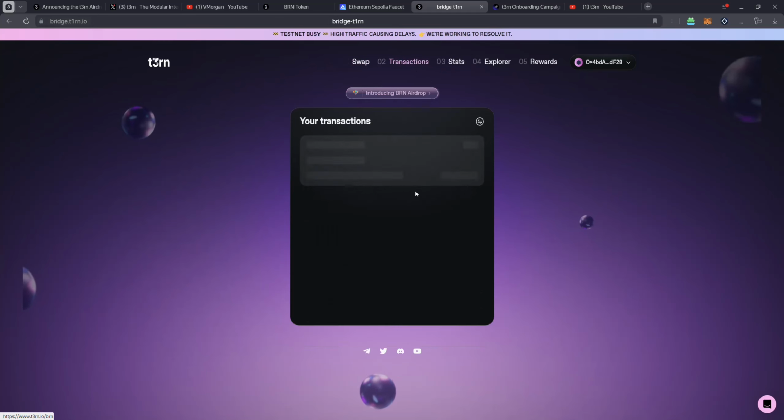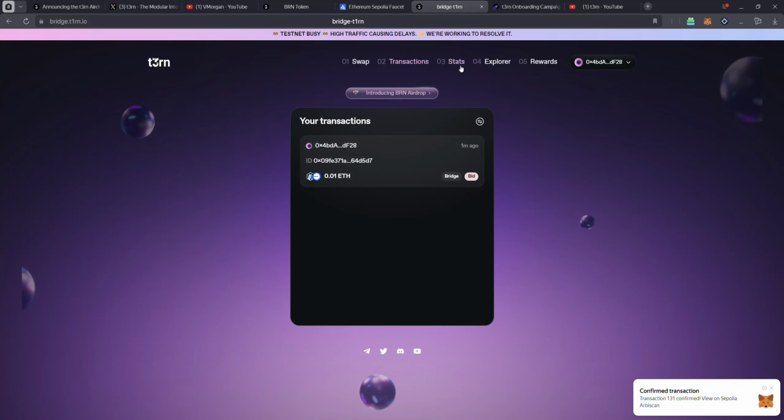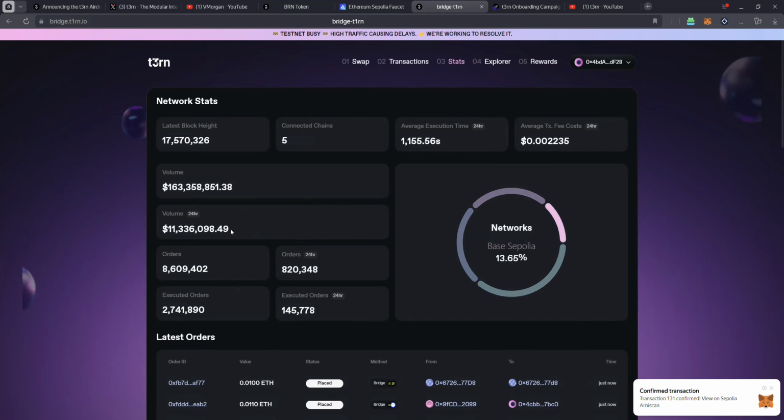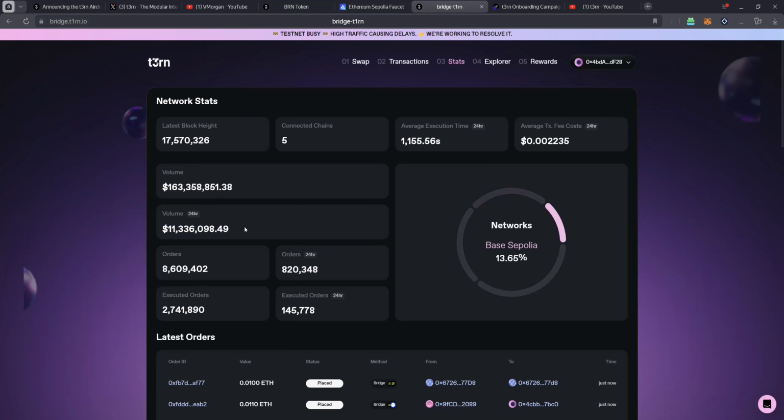You can come over to transactions and see the progress of your transactions. Sometimes this goes down and then it gets to be in a pending state. Other times it goes over here. You have stats where you can see the state of the network, how many transactions and volume has been carried out over the past hours and since the inception.